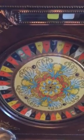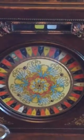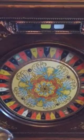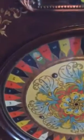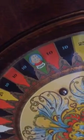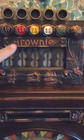If we look a little closer, besides having a really attractive kind of Art Nouveau styled wheel here, what we see is a little whimsical character on the jackpot, or the dollar payoff, the highest payoff. And that is in fact one of the Palmer Cox Brownies. This is why the machine is called the Brownie.